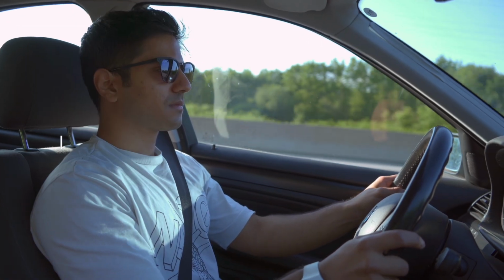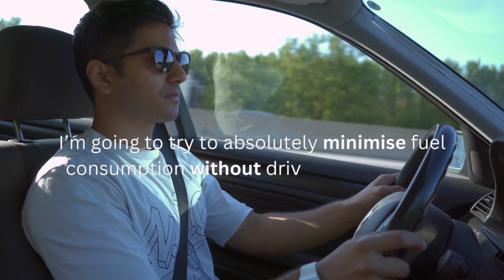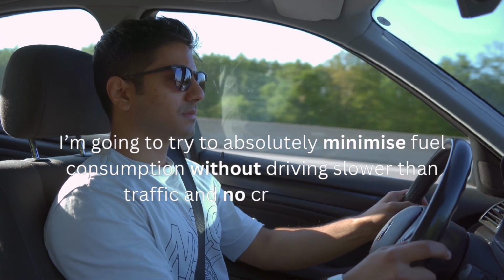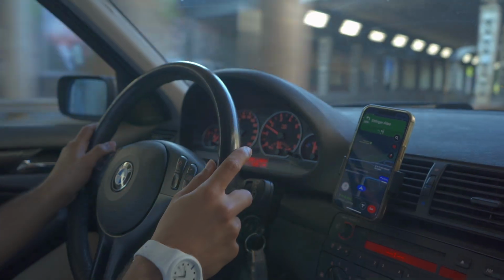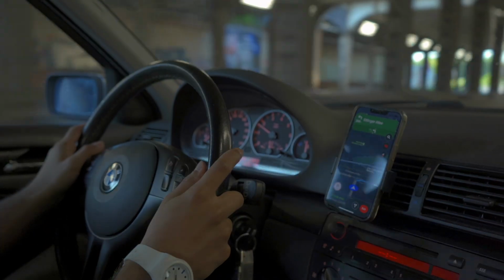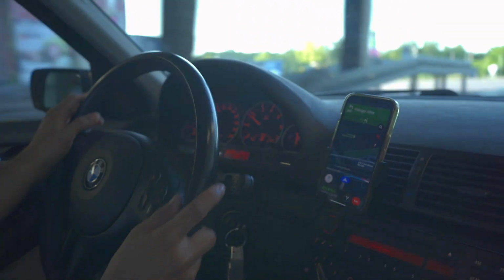But I'm going to try to absolutely minimize my fuel consumption without driving slower than the speed of traffic and without cruise control. I'm completely certain about exceeding this target, but I do not know exactly by how much, and that's the point of this video. Let's see what we can get.